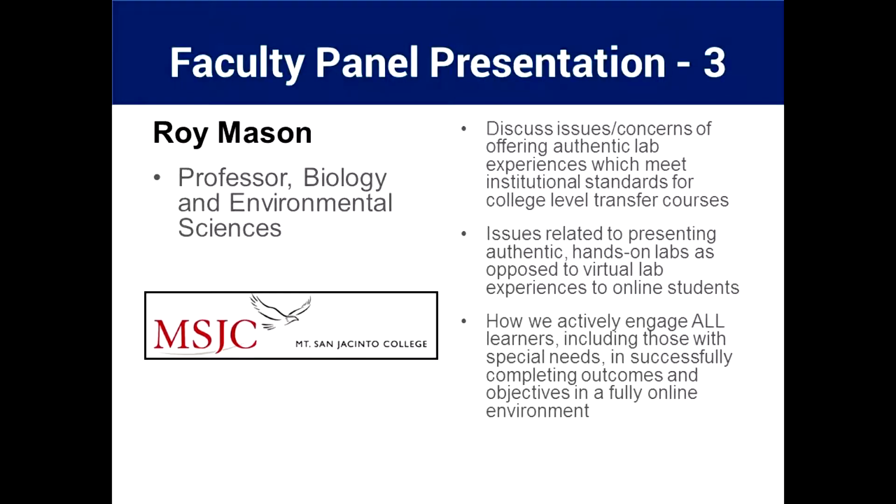hands-on. We want our students to manipulate the tools of science. We want our students to have experience with the chemicals, with the actual materials that they would use there. And so, okay, we said, let's try that. At that time, there was very little in virtual. And I think we're going to talk a little bit about virtual. We have nothing against virtual.